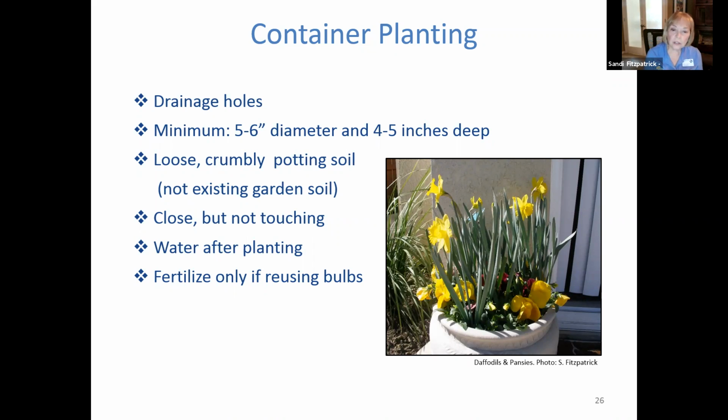And I would suggest that you fertilize only if you're reusing the bulbs. If you want to save the bulbs and reuse them, then you would use about a half strength of liquid fertilizer every 2 weeks. When I plant containers, I tend to think of them as one and done. I use it one time and it's done.